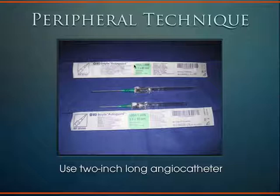This is just an example here. This is the shorter one, the 1.16-inch long angiocath. This is a 1.88-inch long angiocath. You can see how much longer it is. That's because the difference here is that we've got a transducer about this thickness on the patient's skin that's taking up this amount of space, and so you need a little extra throw to get the needle into the vein. And when you thread the catheter, it's got to go a little bit further.